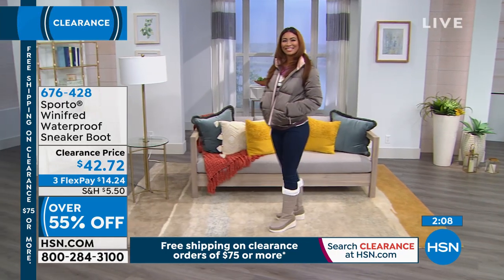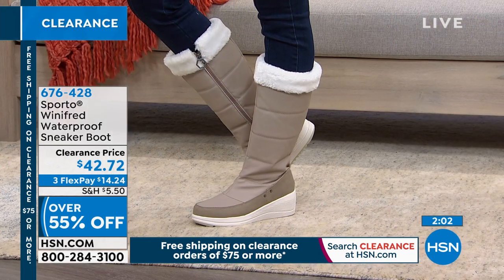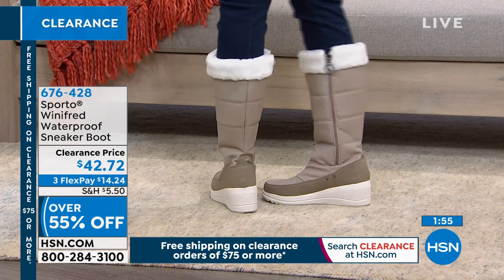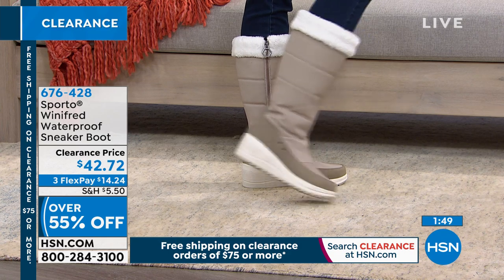White, I think it may or may not still be here. Your best bet is to hover over the color you want, and the sizes will populate as to what's available. Oh, we're down to 20 in the white. So with that, your best bet is, 20 in the white, a little bit more than that in the black, but just limited sizes. We have sizes 6, 7, 8, 9, 10, and 11 in the taupe.